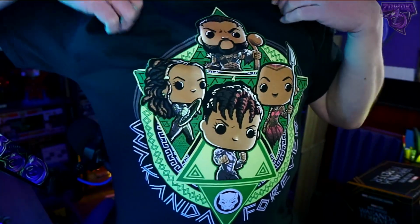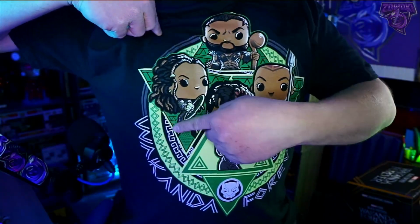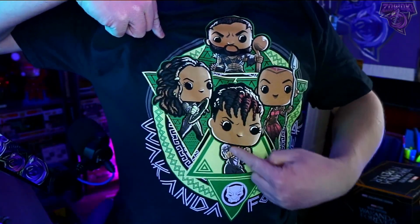Love the colors. I'm definitely interested that they didn't choose a purple instead of a green. I mean, Black Panther is gold and black, and now purple, and it's like, why did they do that? But I definitely love the green on there, so I'm not upset about this shirt at all.